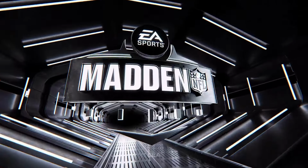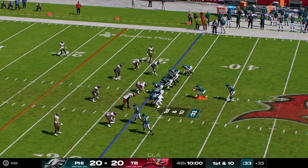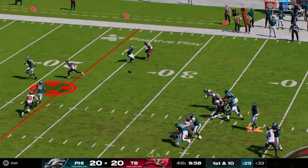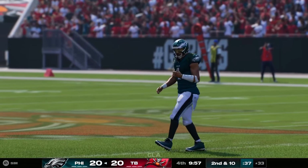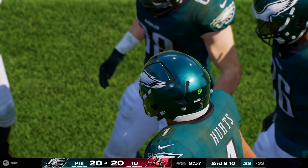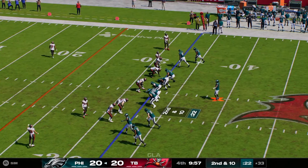Back now in Tampa. All even as we get ready to start the 4th. So they'll come up 1st and 10 now from the 33. Now they'll throw here out of the gun. And his throw here is incomplete. It sort of looks like they still have some fight in them on this series because it seemed like things were headed for the red zone. But this defense gets 2 more stops. They can keep them out of that area. 2nd and 10 from the 33-yard line.